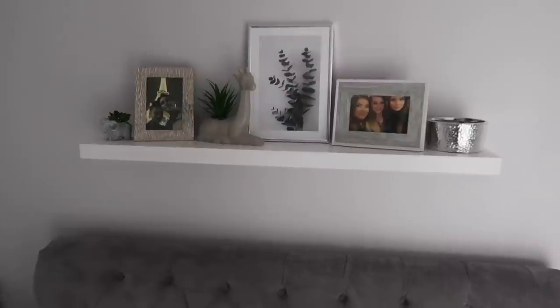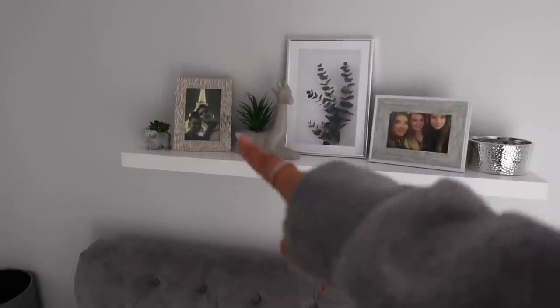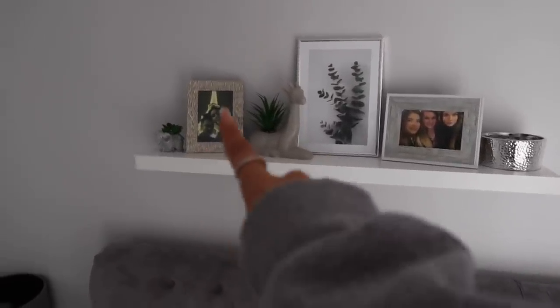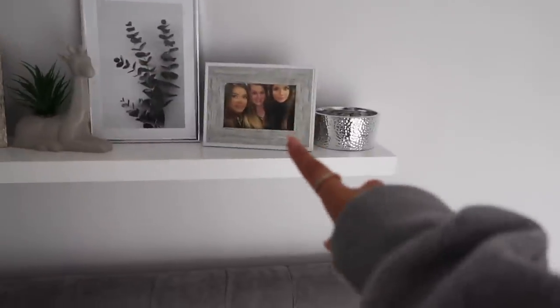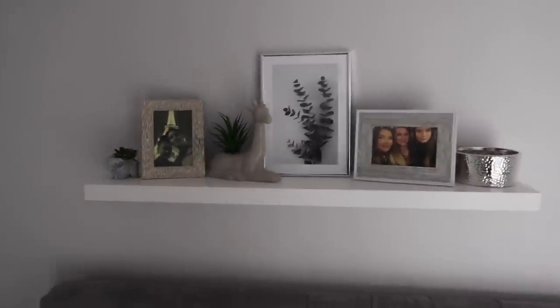Okay, so I think this is my favourite way that I've organised it. So I've got my Decennio print in the middle. I've got that little giraffe plant from the bathroom, from Matalan. I bring it in here because I absolutely love it. The Range one was just too big. So I've got my TK Maxx frame, my little elephant, which I love, the new frame from the Range, and then my Dunelm little silver candle. I think that looks really cool. This was the kind of look that I wanted to go for.